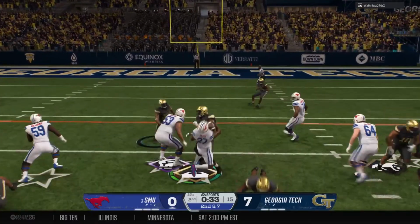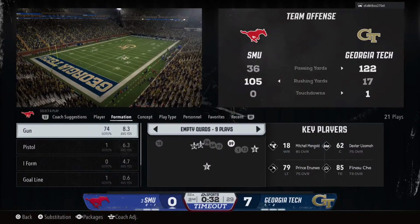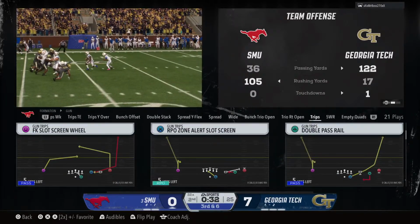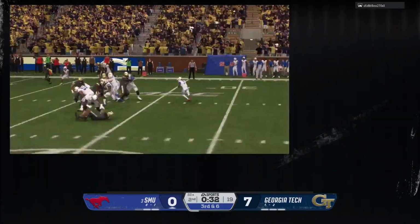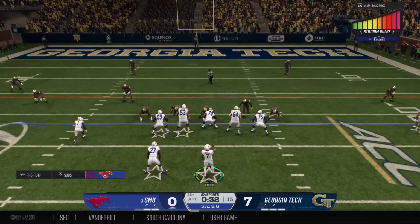Run the gun. They'll try to impose their will. And how about the work up front by that big defensive line? We got a timeout here late in the first half, and they'll try to get more points on the board before the break. Let's see what they've dialed up on third and long from the 22.